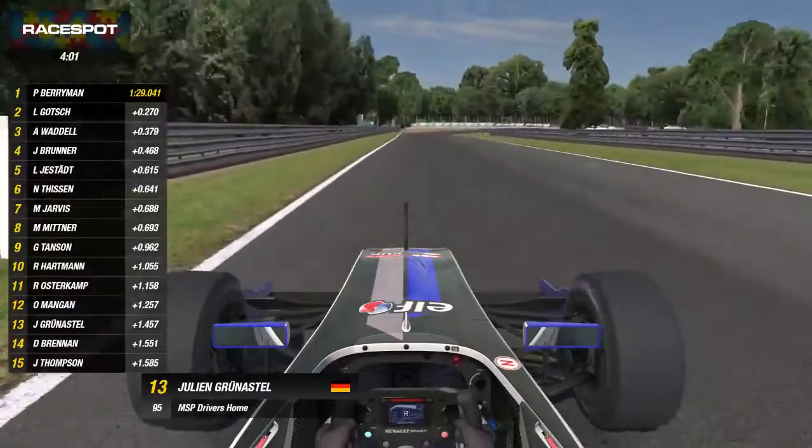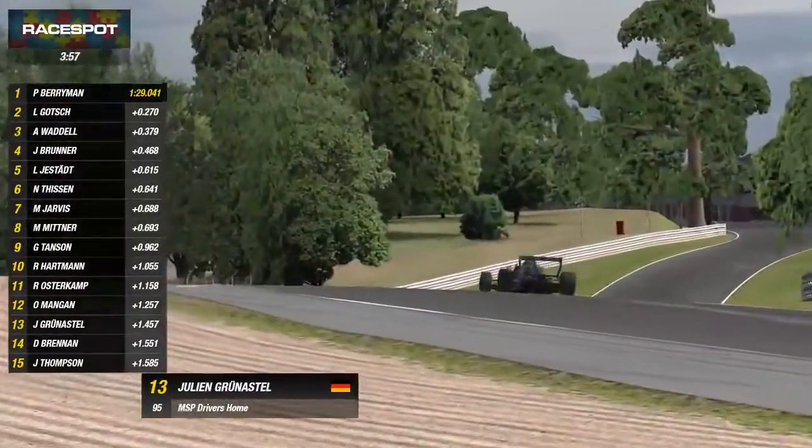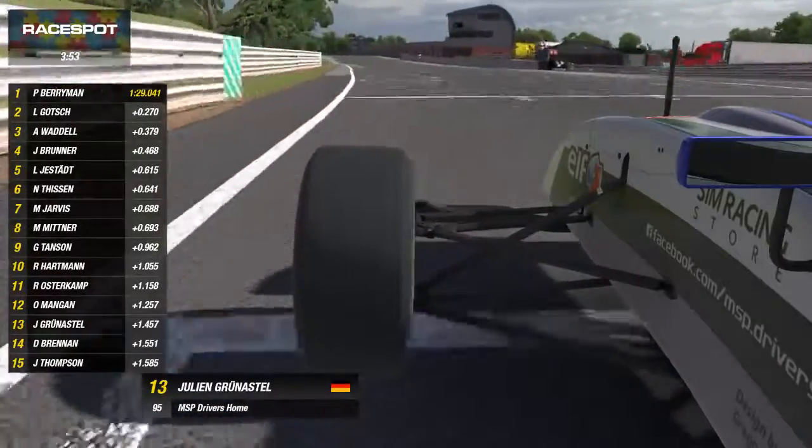One corner to go is Lodge, and we'll see if his lap time's any better. Yep. As he exits now out of the final corner. Let's have a look.